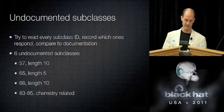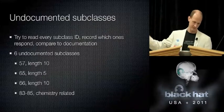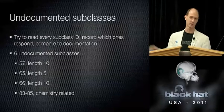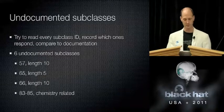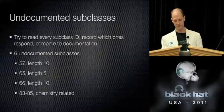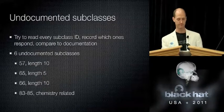So there is 57, 65, 66. Those are both relatively short. And then there's the 3 that have to do with chemistry. At the end, you'll see at least what one of those other 3 are. So again, basically all the ones that are undocumented are actually really important, not surprisingly.